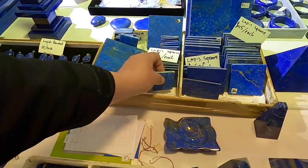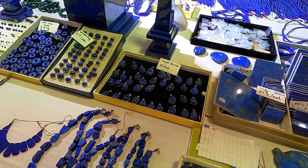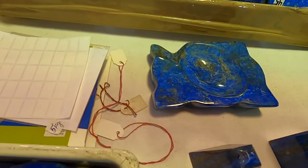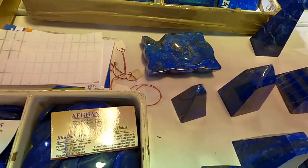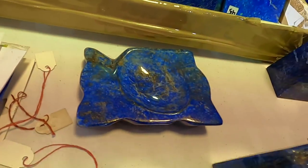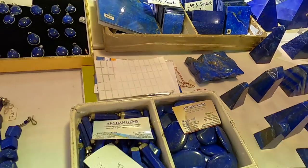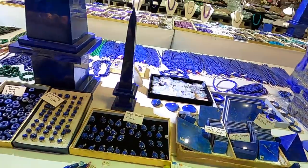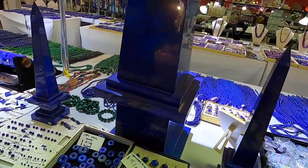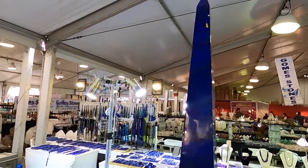Lapis squares, you can tile your floor with lapis. Lapis bowl there, perhaps ashtray or key holder. What would you put in there? Earrings? That's right. Looks like these smaller lapis obelisks are $650. I wonder how much the big one is. The gentleman seems a little busy, so we won't bother him.